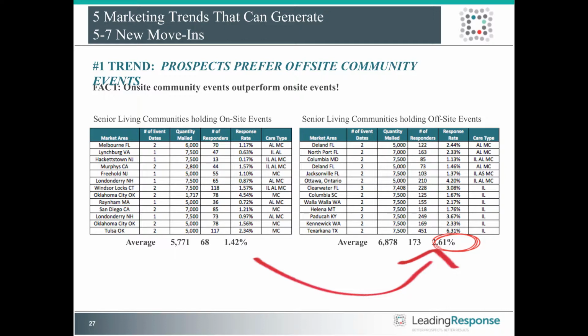This is data from a snapshot in time of when we have on-site events with our clients, and then those that are off-site on the right side. Keeping in mind consumer behaviors and psychological barriers, if all other things are equal, the invitation, the quantity you're mailing to, everything is the same except for the location of the event, the on-site events average a 1.42% response rate, and the off-site events average 2.61%. And again, that is because people don't want to meet with you as their first interaction on-site because they don't know what to expect.